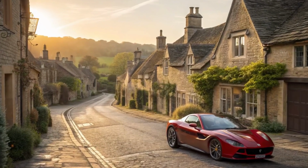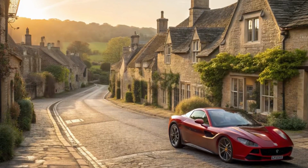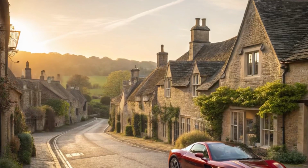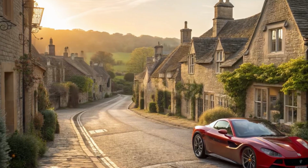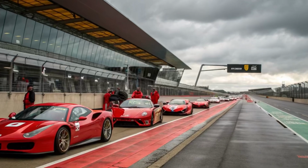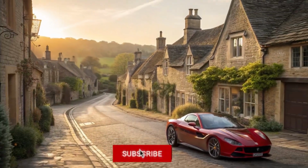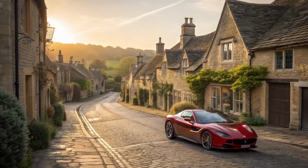The F8 sits at about £200,000 before options, but again, once you get into the interior trim choices, the carbon fiber packages, and all the small extras, most people are paying much more. It's still worth every penny though, because the experience is unlike anything else. Driving an F8 on British country roads is an event. The feedback, the steering, the way it dances through corners, it feels alive.